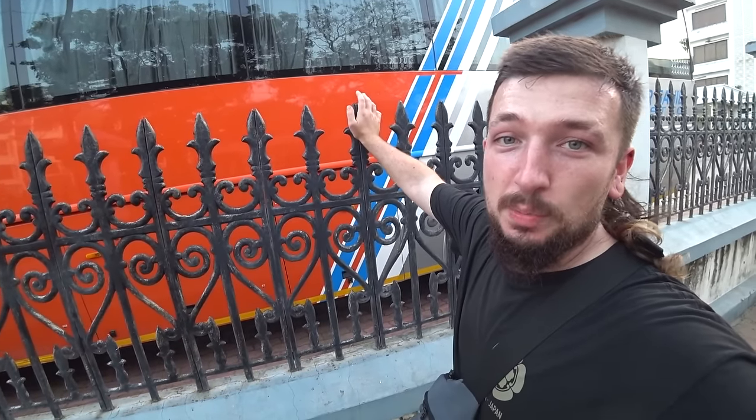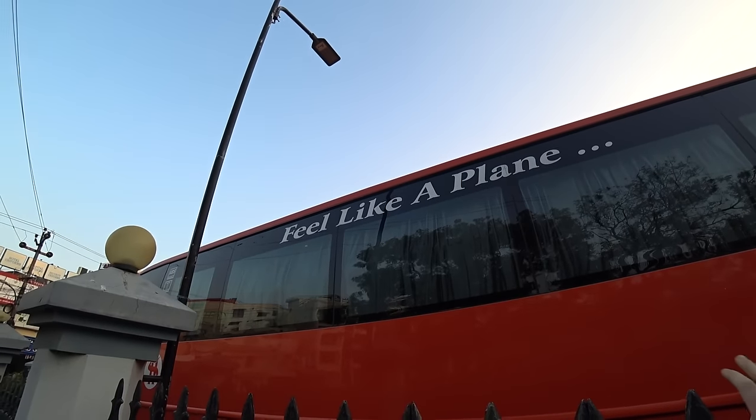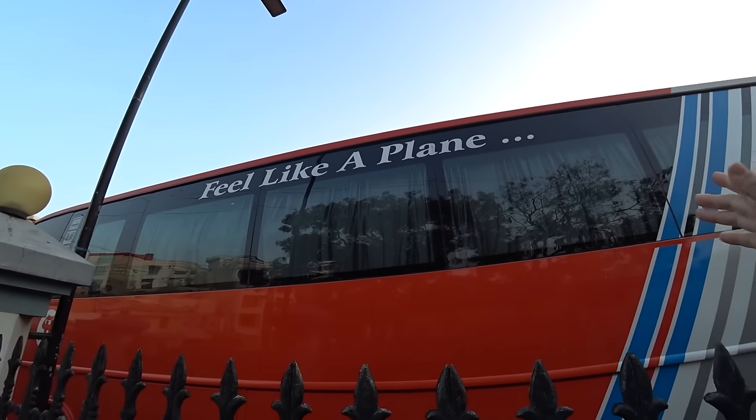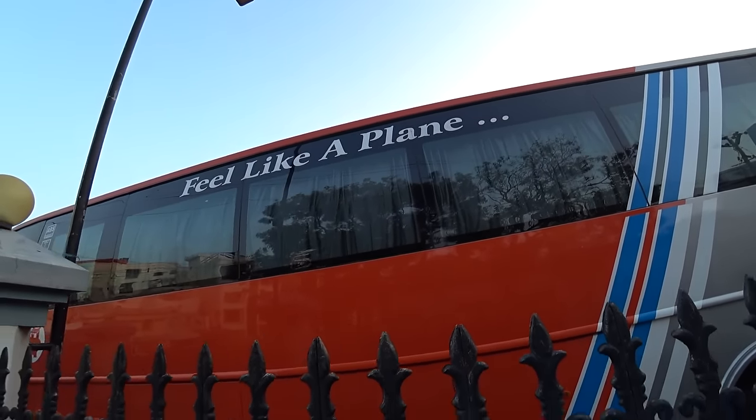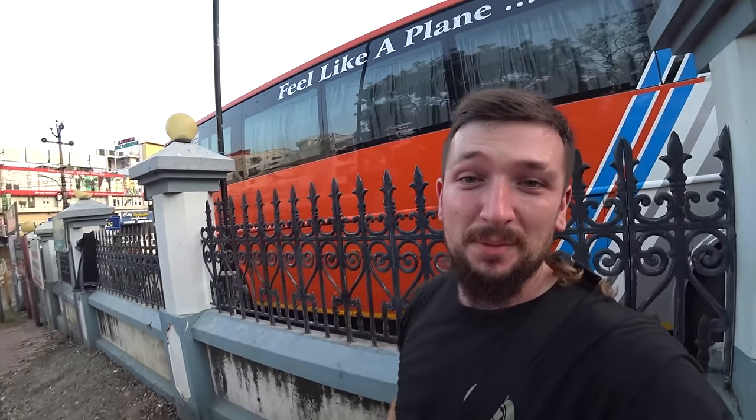Right, can somebody please explain this? The side of this bus says, feel like a plane. You tell me what that's all about. That's a funny one. I like it. It's a mystery.